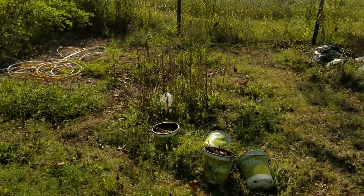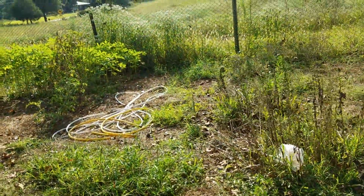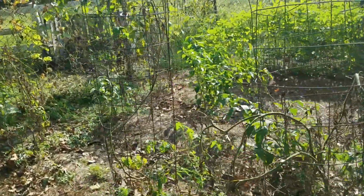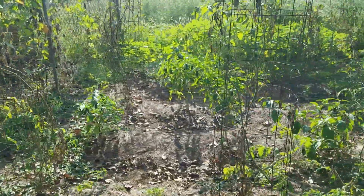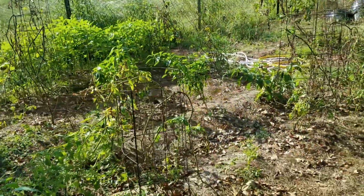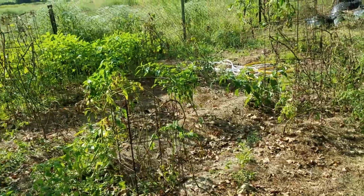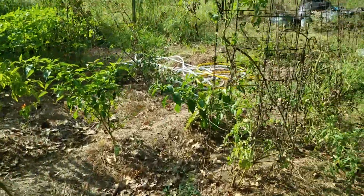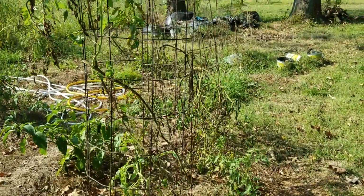Let's start here at the garden. The sad excuse for a garden. It was kind of a disappointment this year. And it was all on me because I really didn't take the time to do as much as I really wanted to. Our tomatoes have about tomatoed out.